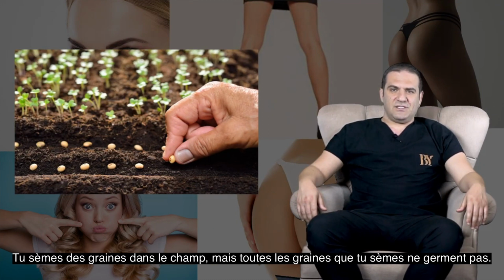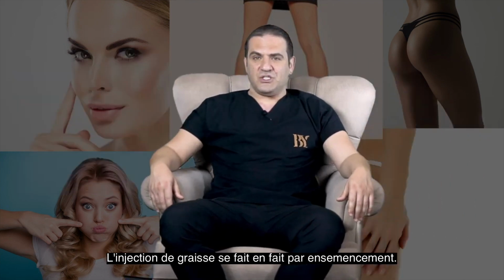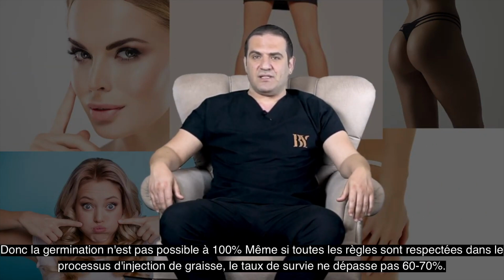You plant seeds in the field, but you cannot get sprouts from all the seeds you plant, because certain ranges of seeds find optimal conditions and germinate, others are eliminated. The fat injection is actually a scientific graft process that works in the same logic as seed planting. Since every fat cell you inject cannot meet optimal conditions, 100% survival, or germination in my example, is not even possible.